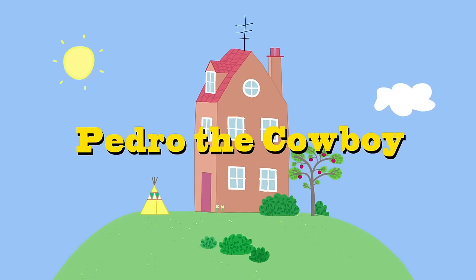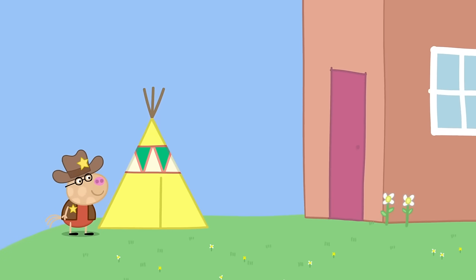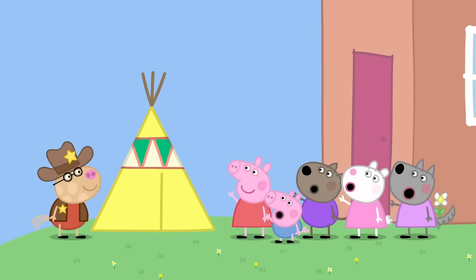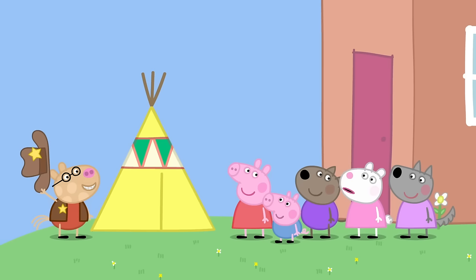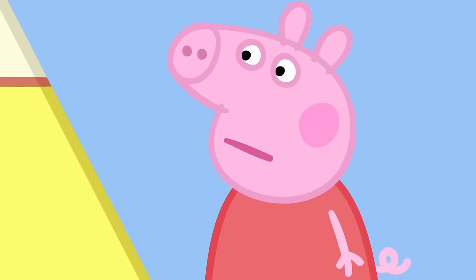Pedro the cowboy. It is a lovely sunny day. Pedro has a new play tent. Here are Peppa, George, Danny Dog, Susie Sheep and Wendy Wolf. Hello, hello Pedro. Howdy, everyone. Welcome to my cowboy camp. Yee-haw! It's a tent. It's a cowboy camp where cowboys sleep at night time. Are you going to sleep here in the night?